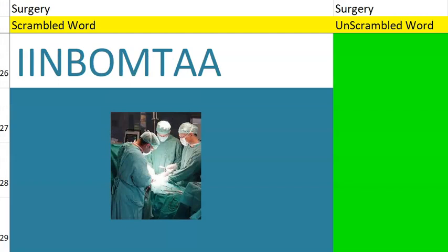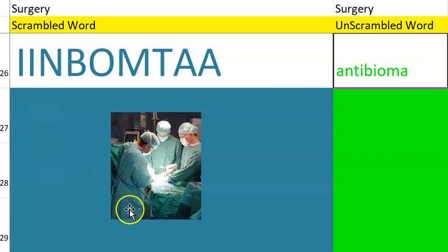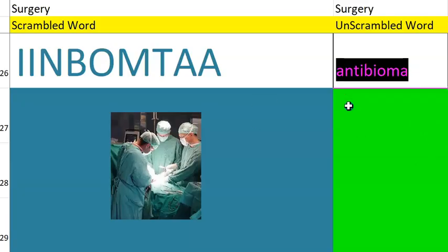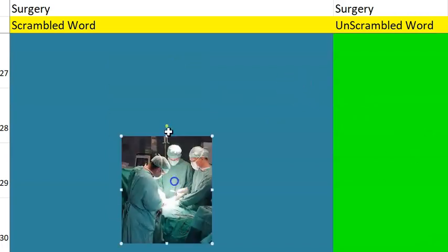Try this one. Do you want a clue? This is another very difficult one. It starts with A. Antibioma. What do you mean by antibioma? It's a tough-walled abscess. Okay. What is an antibioma? A tough-walled abscess. Okay. Very good. Let's go to the next one.